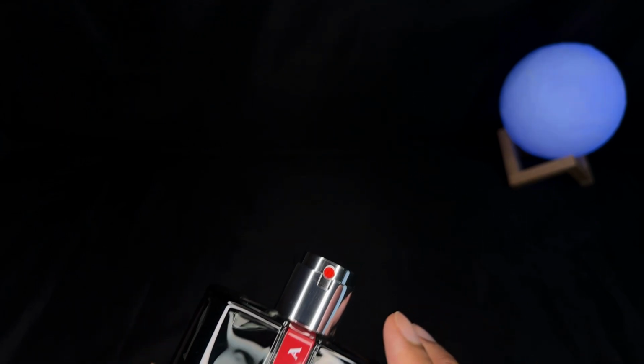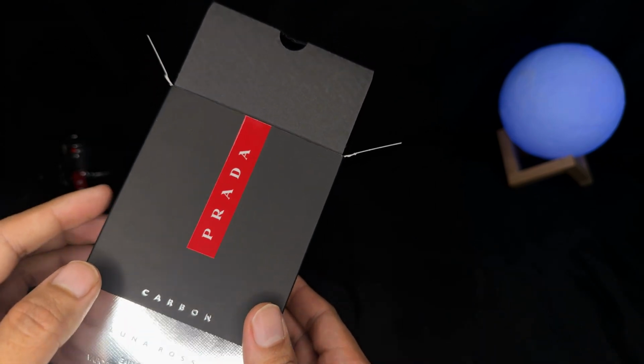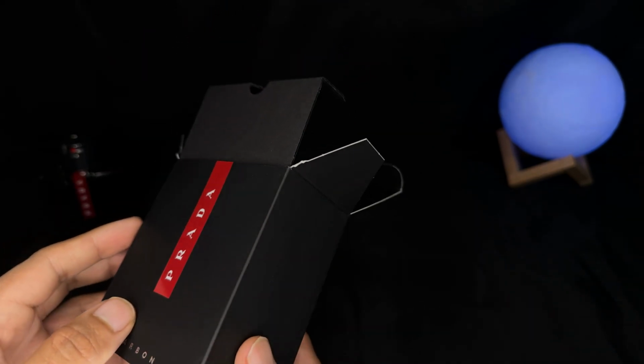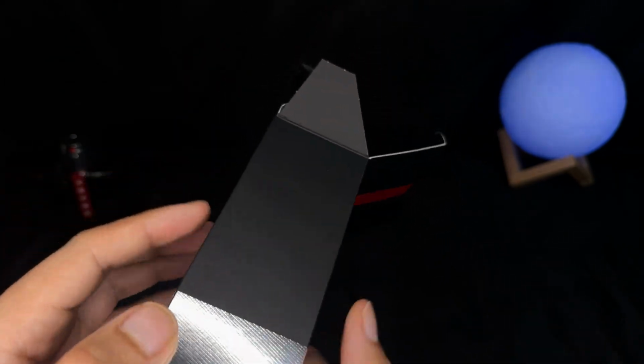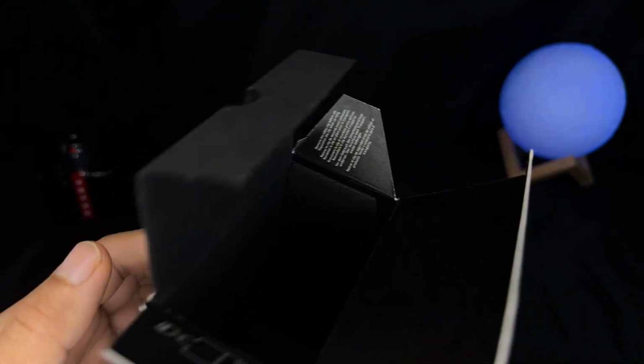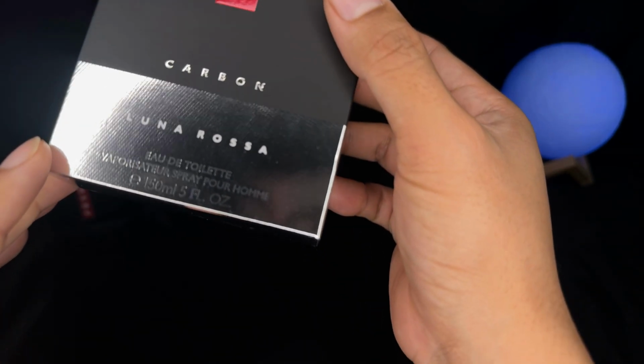But yeah, this one is a heavy hitter when it comes to getting compliments. So that is number 5, Prada Luna Rossa Carbon. And I have Luna Rossa Ocean Eau de Toilette, as well as Luna Rossa Black. And those are compliment getters as well. But this one takes the cake easily. And yeah, I got the 5-ounce 150 ml bottle. So it's probably gonna be a while until I finish that fragrance.